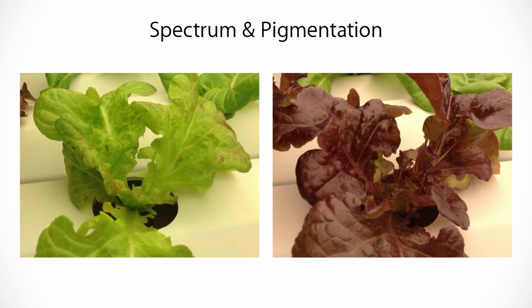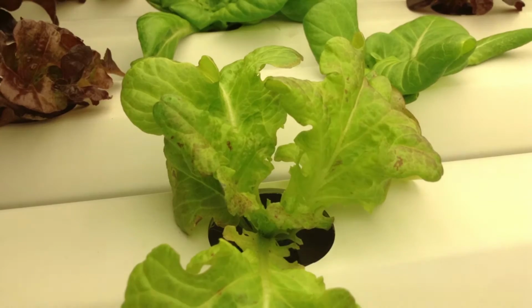The spectrum also influences plant pigmentation, or coloration. At first glance, we see 2 completely different lettuce plants, one being green and the other being red. What if I tell you these are the exact same plant, only 2 days apart?